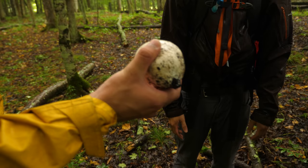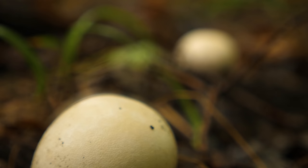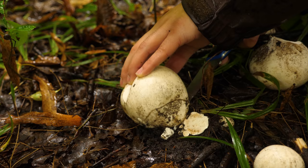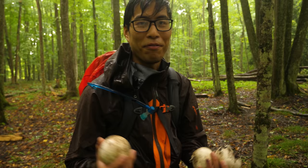Whoa, wow. Doesn't that feel like a baseball? When it gets older, it'll turn yellow inside and all the spores will release when it falls apart. But I think we're going to collect some of these and eat them at some point. And it's perfectly white inside, which means that it's good to eat. I gotta find a place to store these.